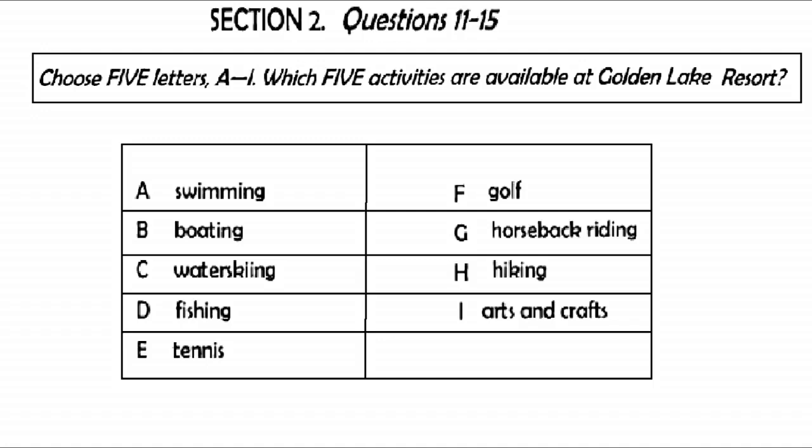Good afternoon, and welcome to today's show. The warm months are with us, and many of you are getting ready to plan vacation trips. To help you with that, we have a special guest today, Robert Sampson, director of the Golden Lake Resort.